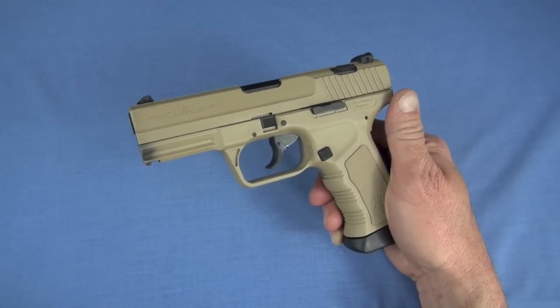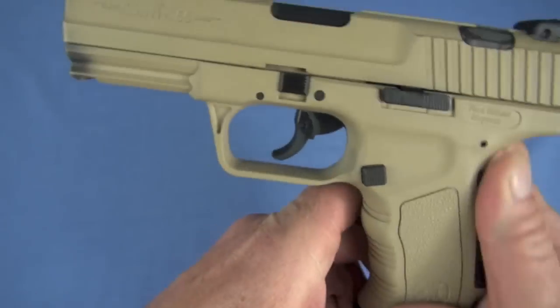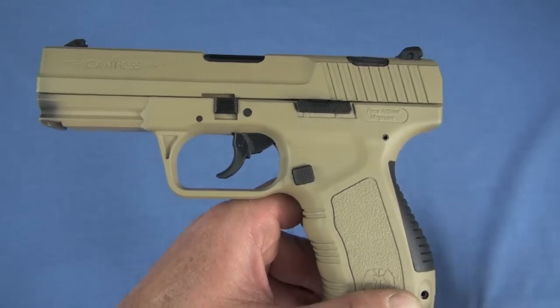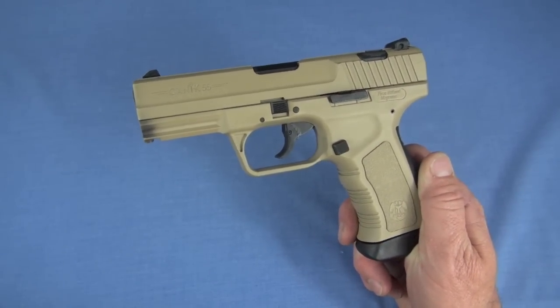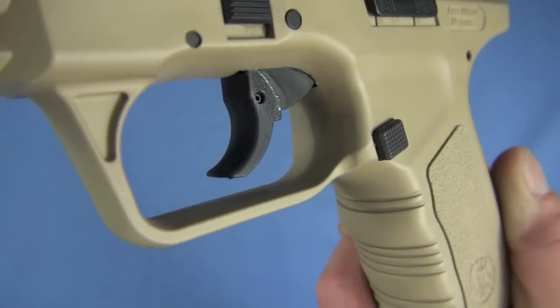Just telling you. Other ergonomics. I like how there's nothing on the trigger face. Kind of like the Glock has a safe action paddle on it. The M&P has an articulated trigger, which, by the way, makes it more difficult to shoot accurately, in my estimation. It's just a clean trigger face. Very wide. Nothing going on there that would bother me.